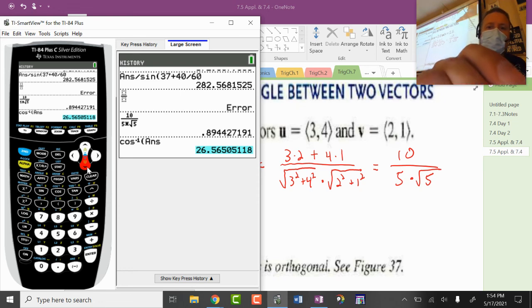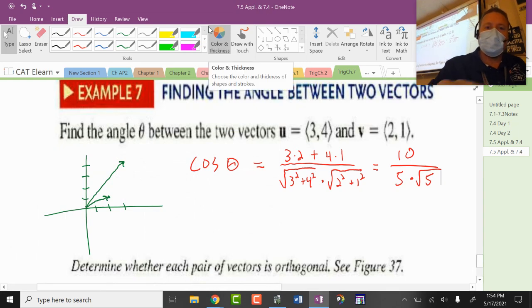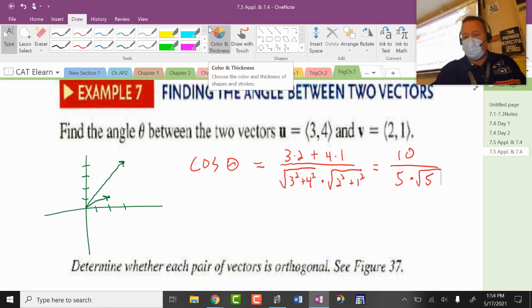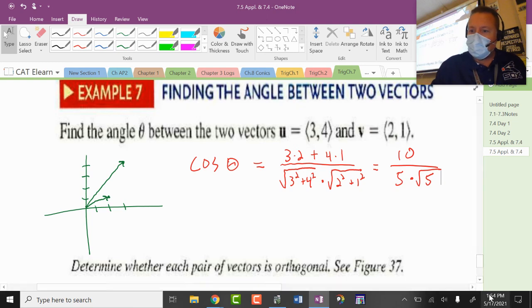26.6. You should know at this point that this is an inverse cosine question. 26.6. And my pen's a jerk again. Theta, come on. I waste so much time with this pen. It's frustrating for you guys too. Oh well, I'm done. I quit writing. It's ridiculous what I have to go through here. So 26.6. Again, a small angle measure, which is what I expected there. That's why I like those questions with those.